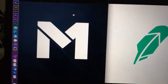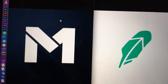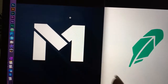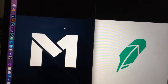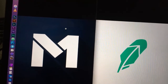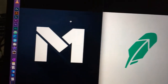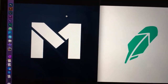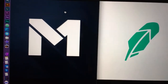M1 Finance is about long-term investing. You create a pie, essentially, and you put companies in there. So let's say you have 4 companies you want to invest in. Let's say you do 50% for one company, 20% for another one, just percentages like that. And then you just put money into the account and it automatically buys the shares needed to accommodate 50% of your money going towards wherever. Okay, that's pretty much how this works.